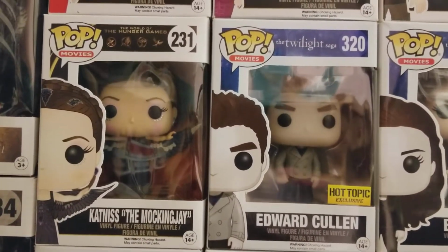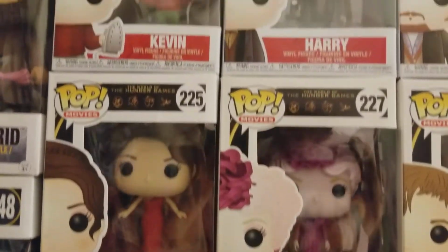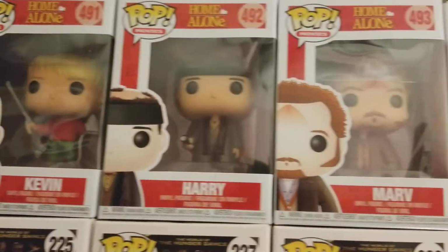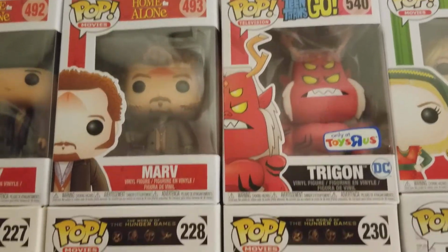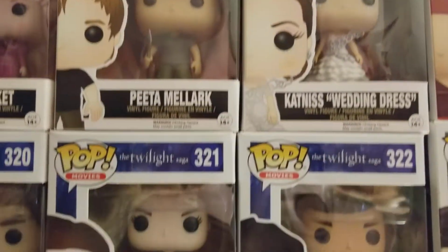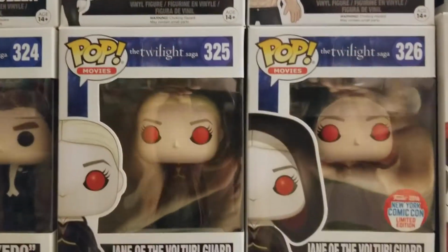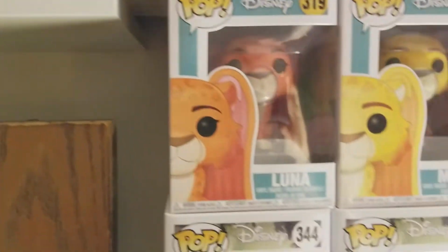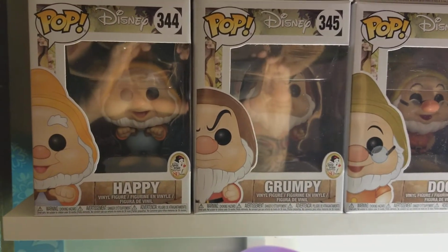Twilight and the Hunger Games. The new Home Alone pops. Also classic, great movie. More Hunger Games. Twilight. As you may have noticed, we do collect our pops in the box. We don't take them out of the box. Again, apologize for the glare.